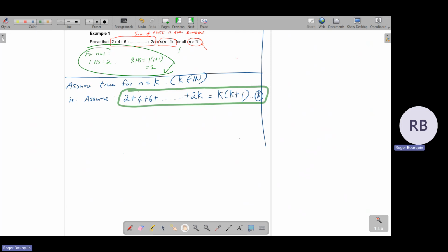So then it's required to prove. And again, are you going to write this? We're going to set out to prove that it's true for n is equal to k plus 1. When I write, you write. Step 3.